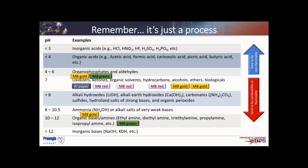Okay, so when I start looking at my neutral things, my things that are my ketones, organic solvents, my hydrocarbons, all of those things give me a neutral pH. But most of these things, I can start playing around with KI paper, M8 paper, the biologicals, I use my protein test kits, and all of those start pulling apart right away when I say pH is neutral. Now, I oftentimes think of anything between 5 and 8 as neutral and start playing around at that point.